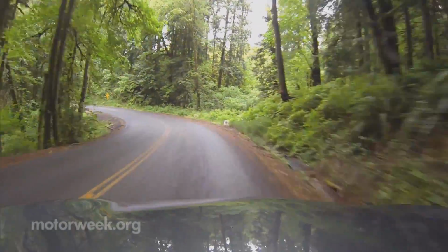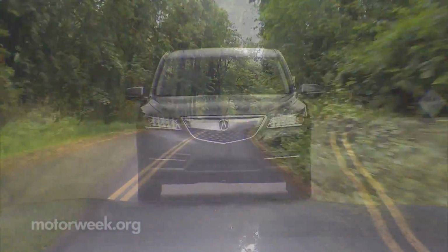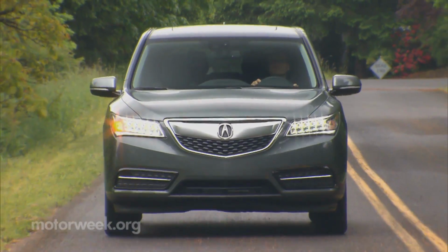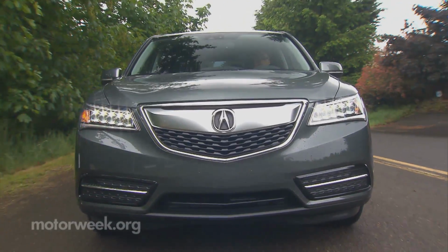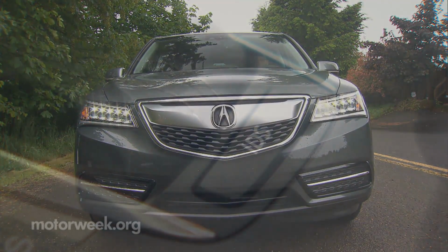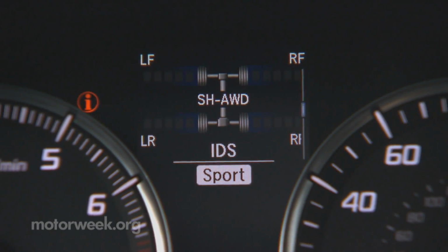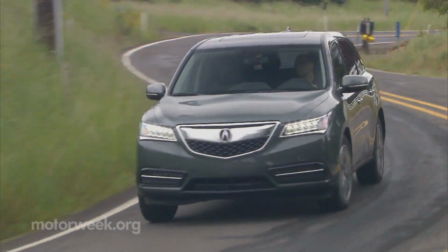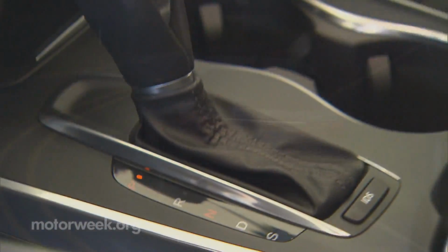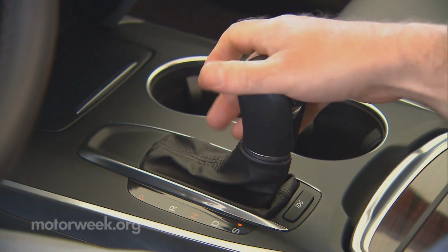That aids handling, as does the all-new front strut suspension with triple path mounting, a more compact multi-link in the rear, roll control dampers, and the RDX's brake-augmented agile handling assist. A new 3-mode integrated dynamic system helps as well. Set the selector to sport and you'll get more steering feedback, quicker driveline response, and even some additional engine noise in the cabin. A paddle shift 6-speed automatic is the only transmission, and towing capacity remains at 5,000 pounds.